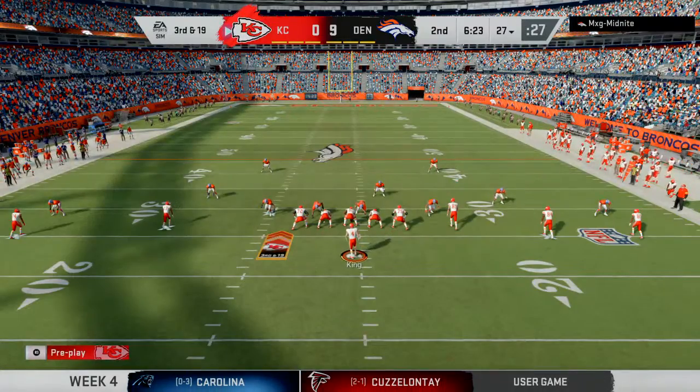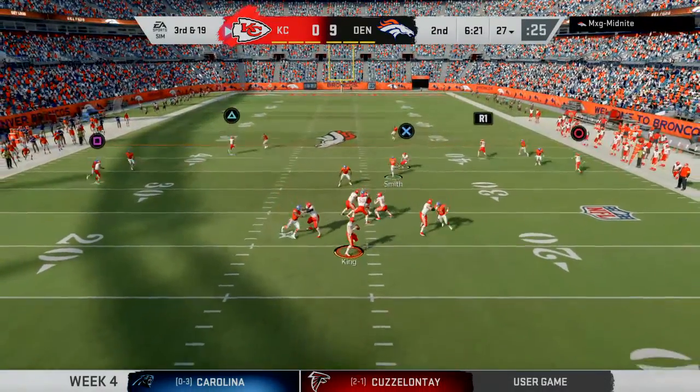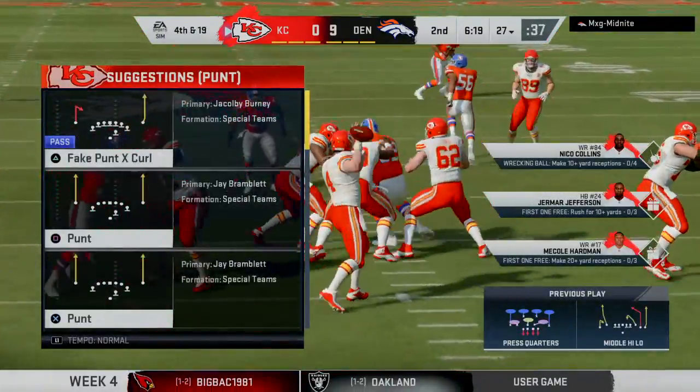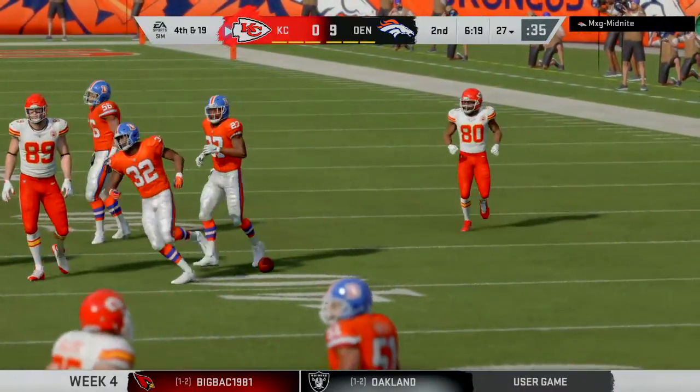An incomplete pass on that last play, and that means they'll need to come up with something here on 3rd down. Back to throw. King. And it falls incomplete after almost being intercepted. A pick there would have been great. The good news for the defense now, it's 4th down.